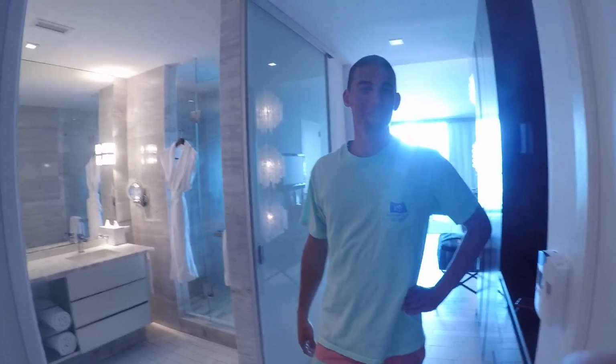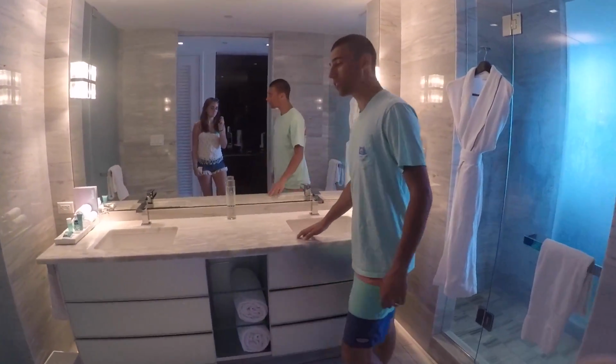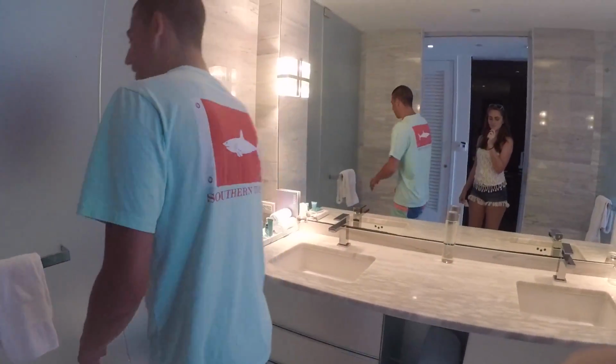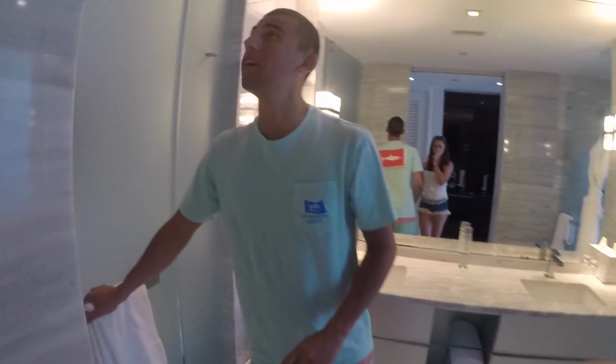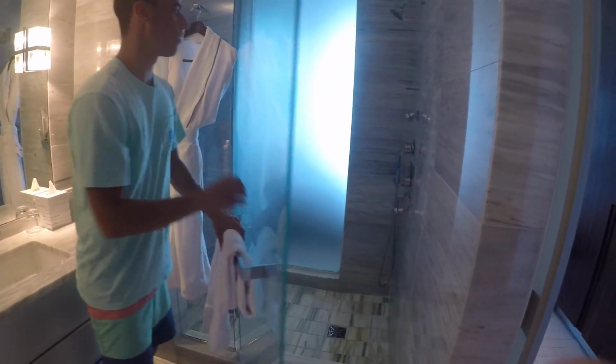Hey, welcome to our room at the W. So first, let's start with a little tour. This is the bathroom. It's got double sinks. It's really big. And here's the toilet in there. And on this side, they give us a robe. And on this side, we have a huge shower.